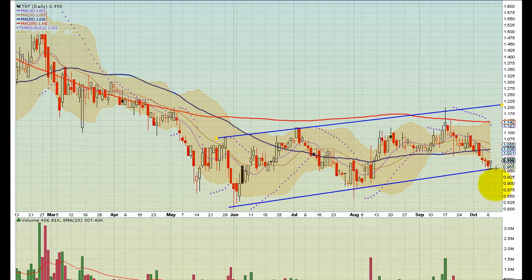Other than that, at the close of trading on Tuesday, we see a small white hammer candle. Sometimes these are an indicator of a reversal. Of course, you need some kind of confirmation.